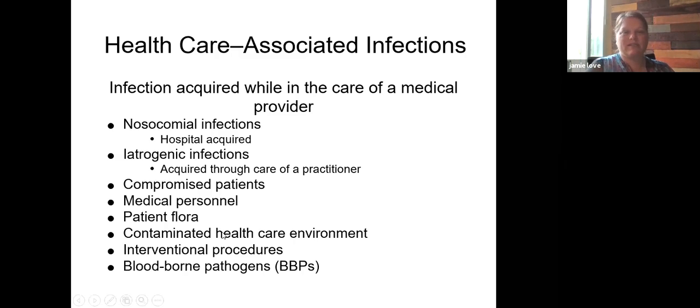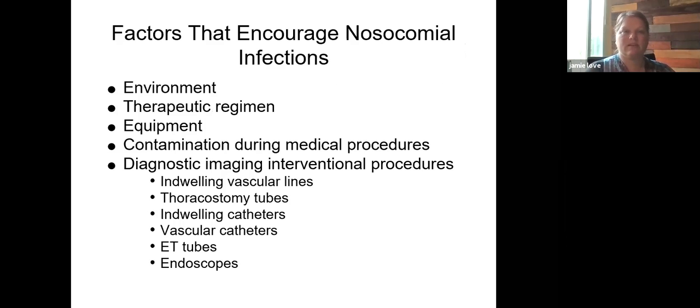The hospital having a contaminated care environment. So we have people that go around and clean to help prevent that. Interventional procedures are procedures that we usually consider where we are opening a wound or going in through the skin somehow. Those are highly susceptible to having staph infections and things. And then we're going to talk about the blood-borne pathogen type of disease that could spread.